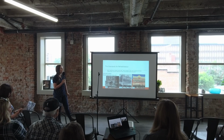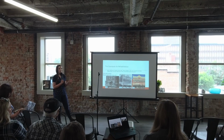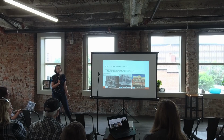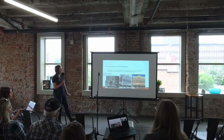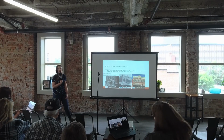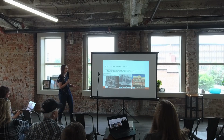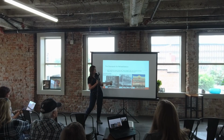But so when they came to us, they had what you see on the far right, which was a 1980s, I believe, facade, which we didn't consider historically significant. But when they were trying to figure out what to do with the facade as part of their tax credit project, we had a lot of conversations with the National Park Service about whether or not it was more appropriate to take it back to this or this.